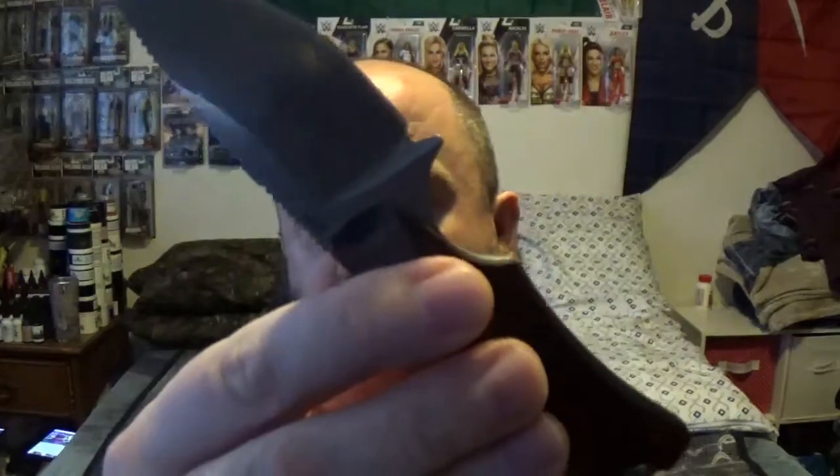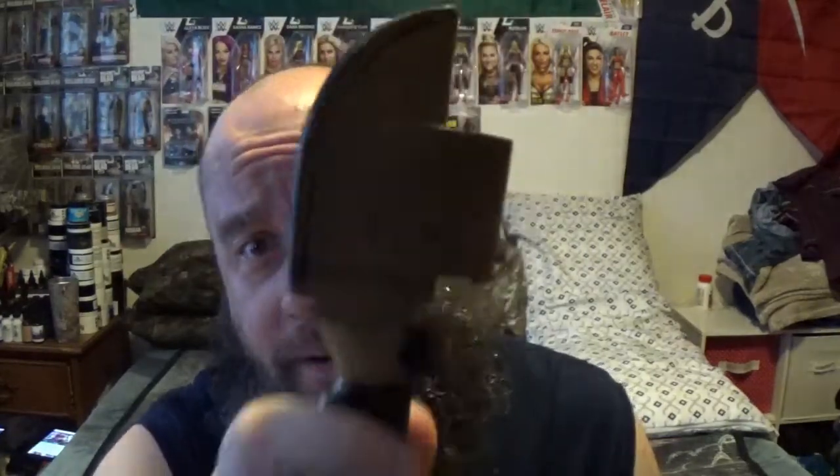But this thing has really served me well, and I've been very happy ever since I bought it. Lots of people have complained about the sheath, but I'll be honest with you, I've had no issues with it whatsoever. It doesn't feel cheaply made, doesn't feel like it's going to fall apart, and it's really, really good.